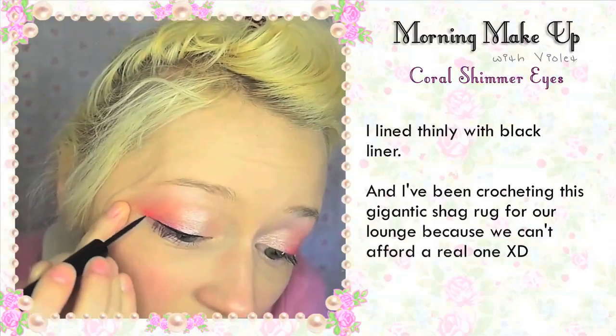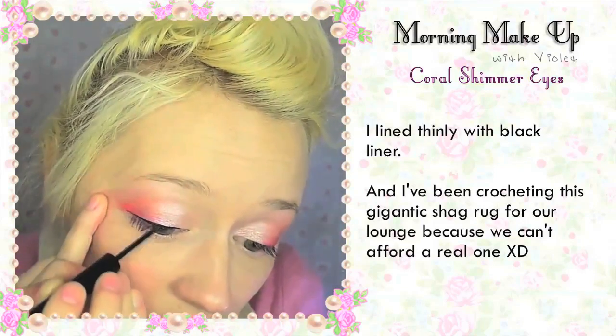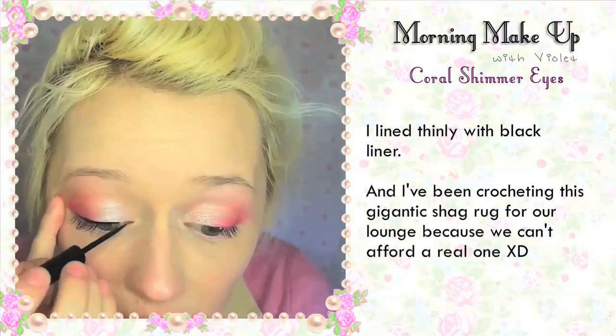I've also been crocheting this gigantic shag rug for our lounge because we can't afford a real one.